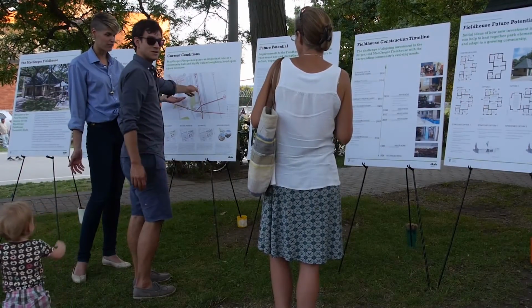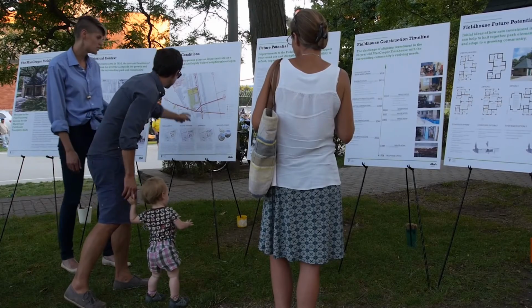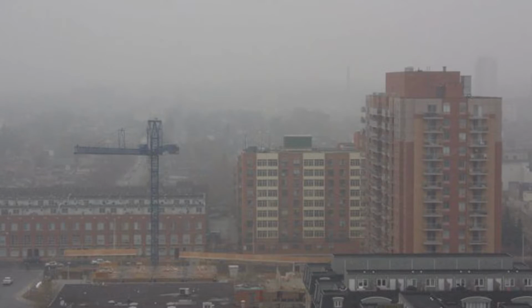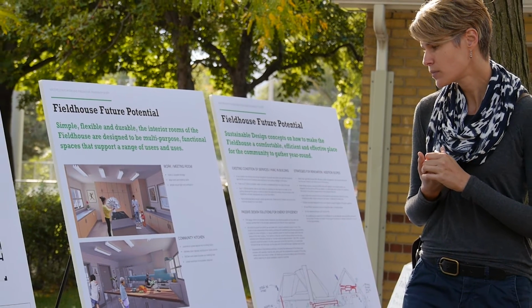And I think the real trick of the project, of the Fieldhouse project specifically, but maybe the reconsideration and improvements to the park, is how to address the needs of this new community while continuing to address and better addressing the needs of the existing neighborhood. And the marriage between new needs and existing needs will be I think the real key to the success of the project.